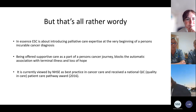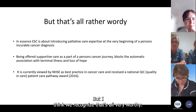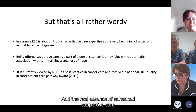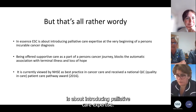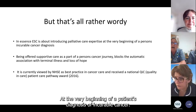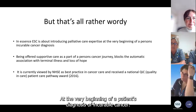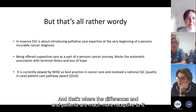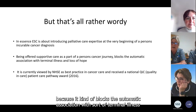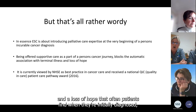Next slide, please. But I think we recognise that's all very wordy. The real essence of enhanced supportive care is about introducing palliative care expertise at the very beginning of a patient's diagnosis of incurable cancer. And that's where the difference is. Patients are much more receptive to it because it blocks the automatic association with terminal illness and loss of hope that patients often feel when they're initially diagnosed.